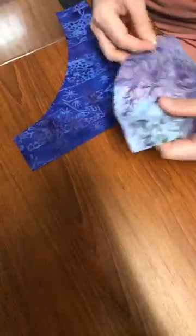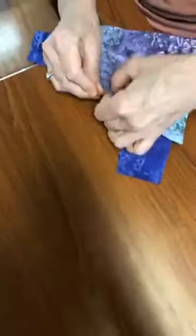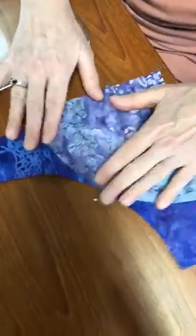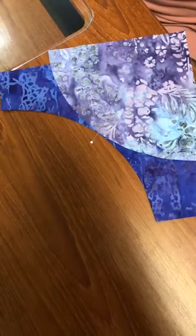And these are batik, not really an upside down and a right side up. I'm going to just match my two finger presses. So here they are together, and I'm going to put a straight pin, and I'll show you that in just a second. So I just took my two finger presses, put them right on top of each other, and that's where I pin. So I only need one pin to sew this block together.